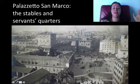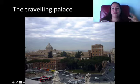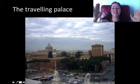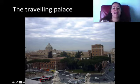Yes, by the way, it used to be the stables and the servant quarters for the main palace. So if you have a look while they were building the typewriter, you can see that the palazzetto was right in the middle of the square. But look at where it is now. It's been dismounted and mounted back again further back on the square. So it was a traveling palace.